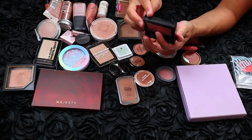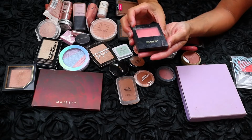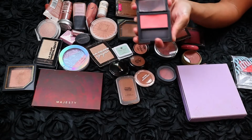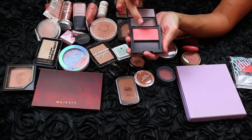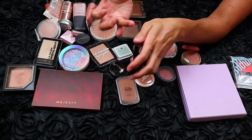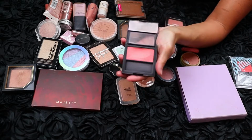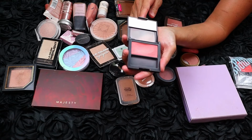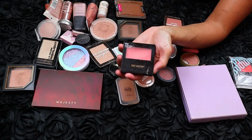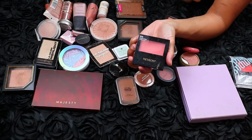So next I have the Revlon Powder Blush. This is in Classy Coral. It has a discounted sticker on the back, so I probably got this at like Big Lots or something. The color is really, really pretty on the inside, but I think this is kind of like the L'Oreal one. It just doesn't have a lot of color payoff for me. It's actually even worse. It's just a little light for my skin and doesn't have a whole lot of punch. I like something a little brighter. So I'm going to pass this on, seeing as it's in really, really good shape.